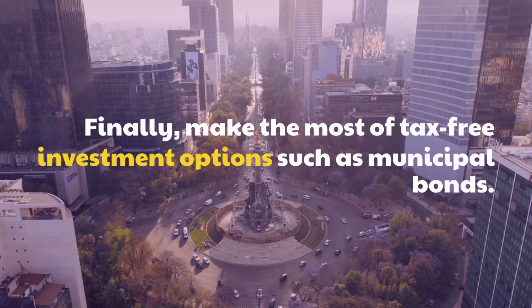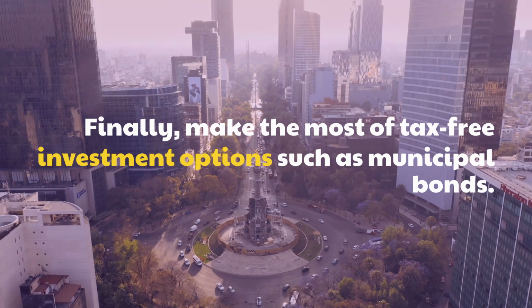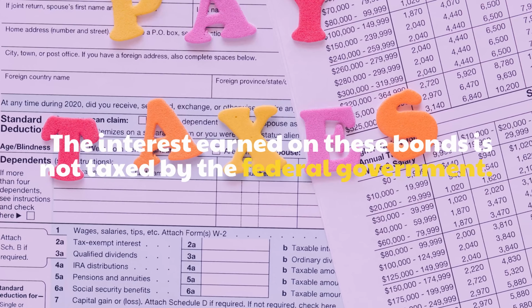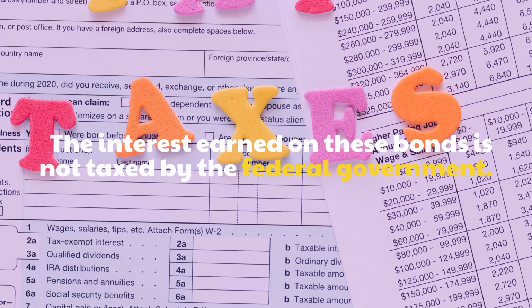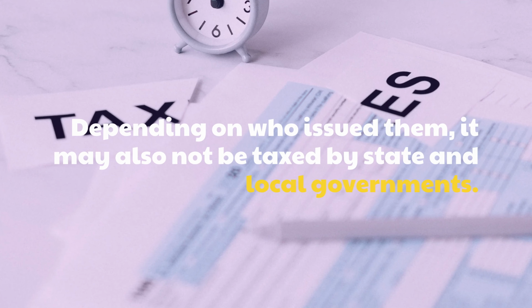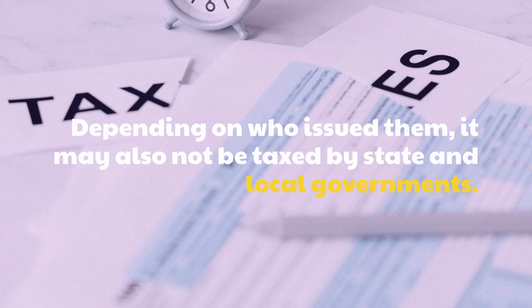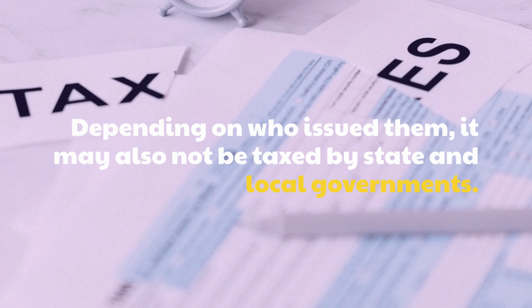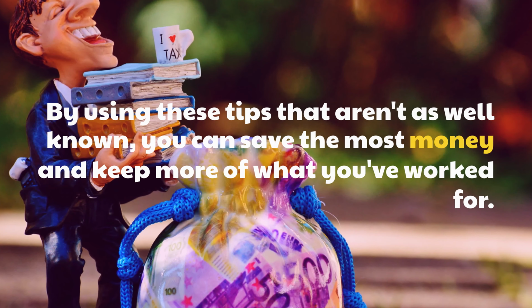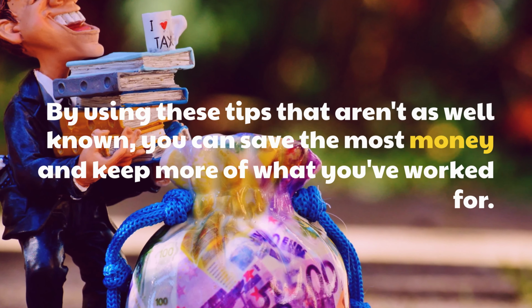Finally, make the most of tax-free investment options such as municipal bonds. The interest earned on these bonds is not taxed by the federal government. Depending on who issued them, it may also not be taxed by state and local governments. By using these tips that aren't as well known, you can save the most money and keep more of what you've worked for.